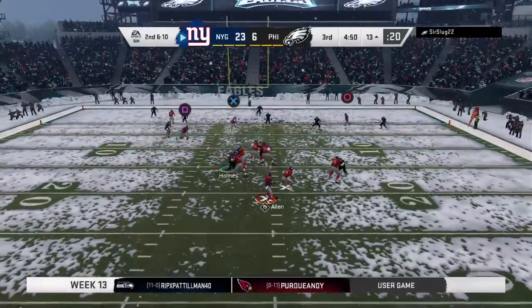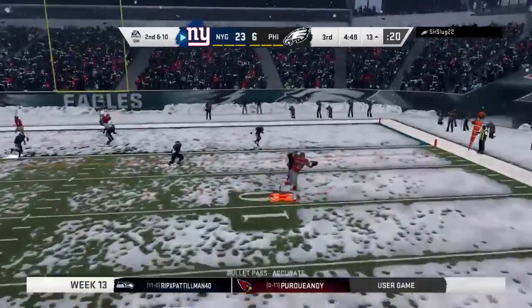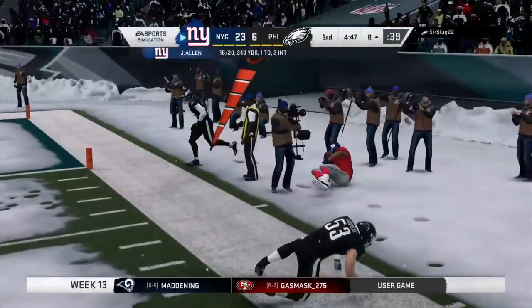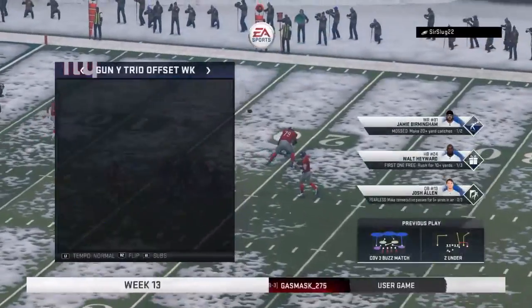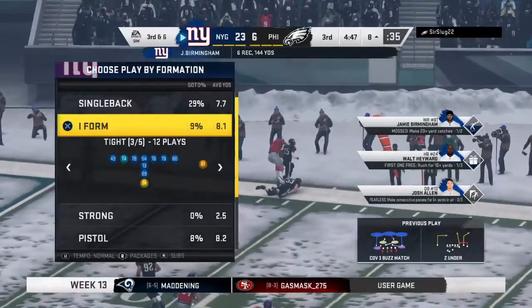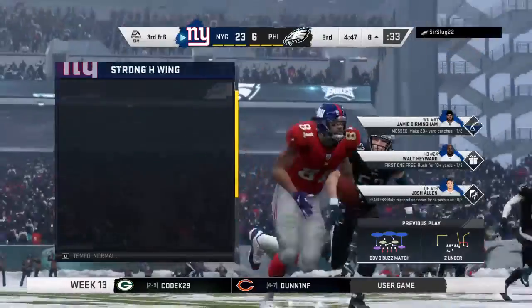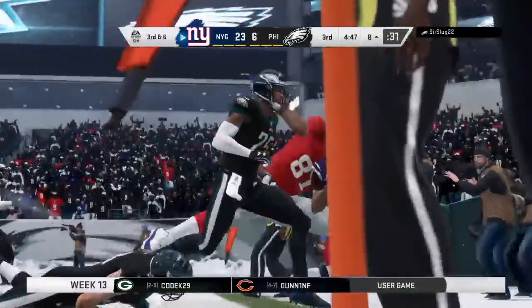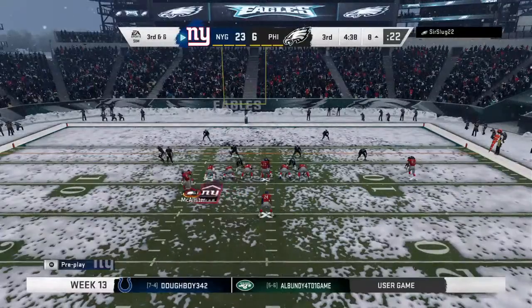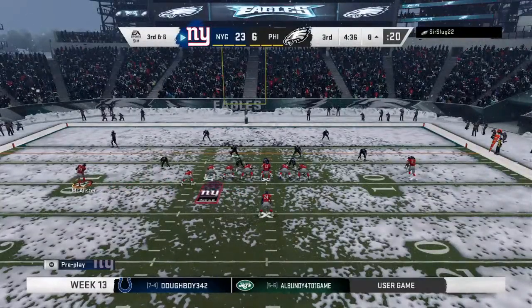Looking to throw on second down. Allen. That's going to be caught at the 10-yard line. That catch good for 5. It's third down. Number 81. 5 yards on the play. And it's third down. They missed a field goal on their last drive. Here they need something to even get into field goal range on third down.